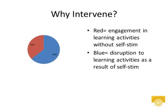So we took some data just to see how often the behaviour was happening, and you can see here that about 30% of the time she would engage in learning activities without self-stim, but for about 65% of the time the self-stim actually disrupted her activities. We defined this as when she was given a direct instruction, she didn't respond within 3 seconds because she was engaging in self-stim. So for 65% of the time her engagement in self-stim was actually preventing her from learning, and based on this we decided it was important to intervene.